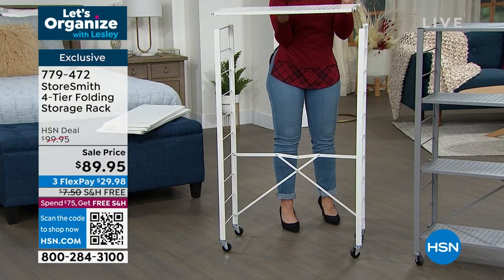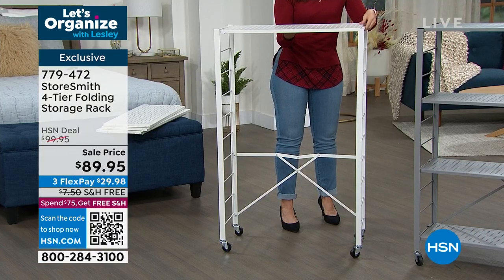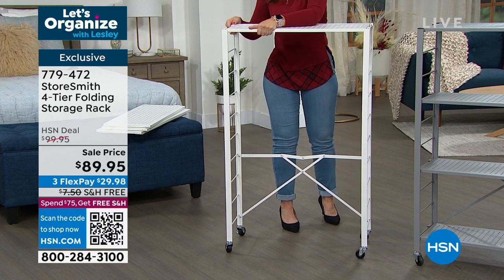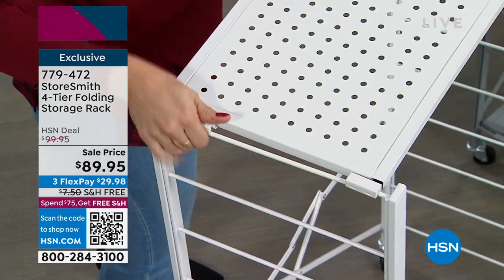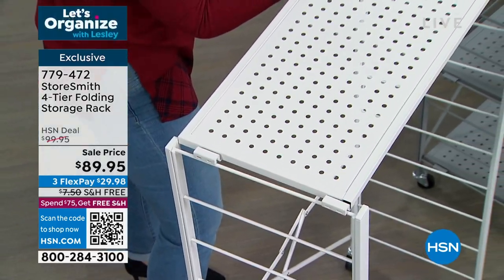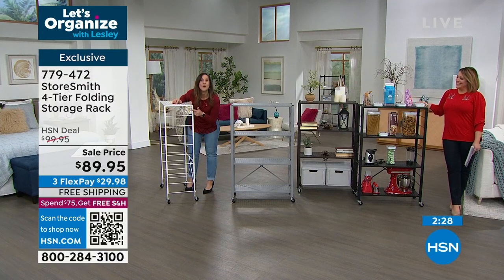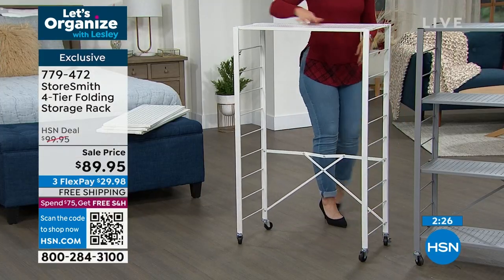But what really makes this unbelievably unique and something you won't find elsewhere is the customization. Look at the top. Say you had something that was really tall, you don't even have to have it on top. Any of these rungs, you're going to have four tiers.